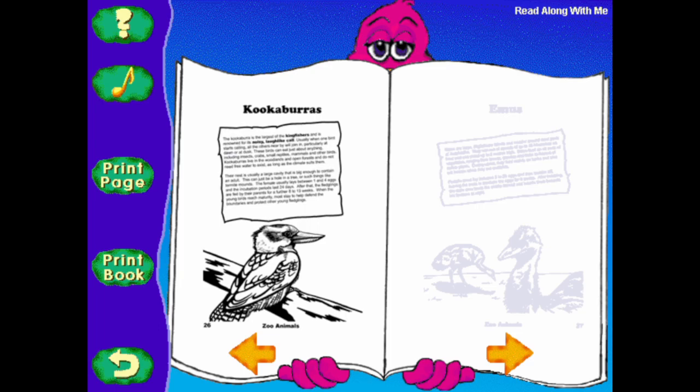The female usually lays between 1 and 4 eggs, and the incubation period lasts 24 days. After that, the fledglings are fed by their parents for a further 8 to 13 weeks. When the young birds reach maturity, most stay to help defend the boundaries and protect other young fledglings.